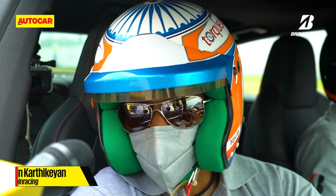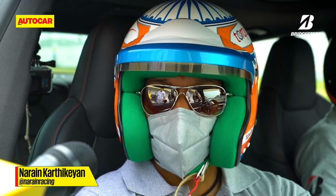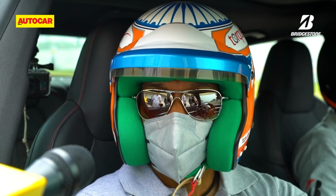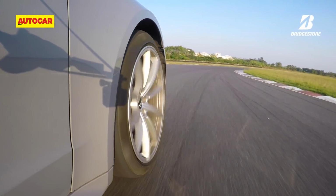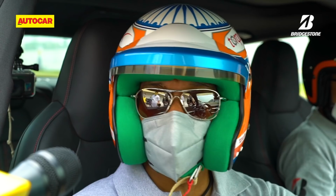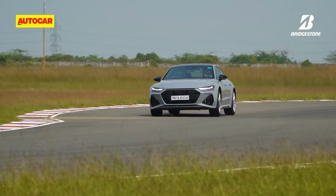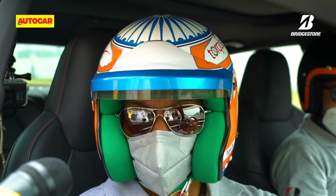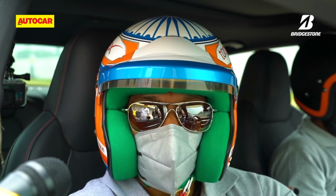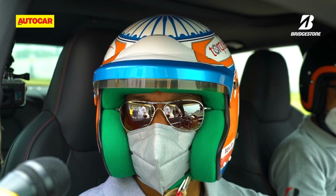I think the verdict is very simple. It's faster than the previous generation RS7 by quite a lot. I would say the only downside to it is the four-wheel drive system. When you push it, then it generates a lot of understeer, which doesn't translate into lap time, so you have to come off the throttle quite often. But nevertheless, it's a good car, a GT car. I would put it in that category.